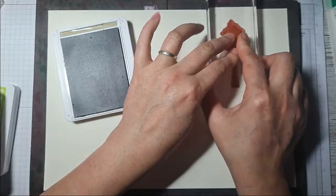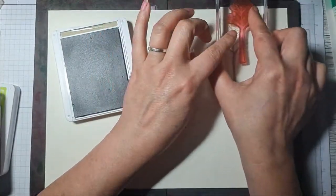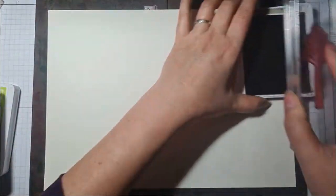Yeah, you guys are so fortunate to actually have real wattle. We just have to have the stamped one.